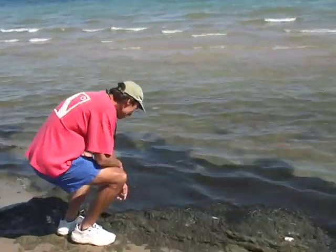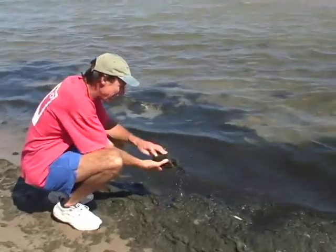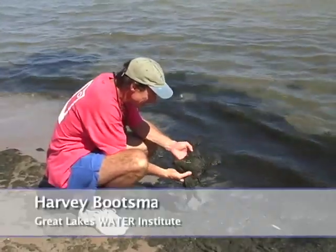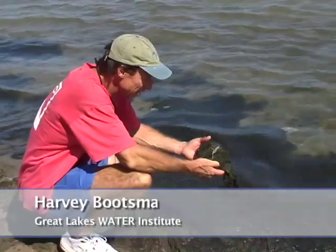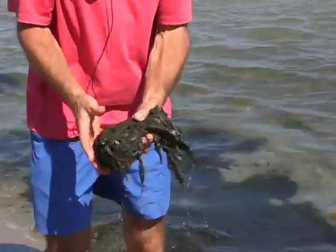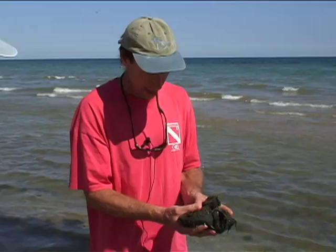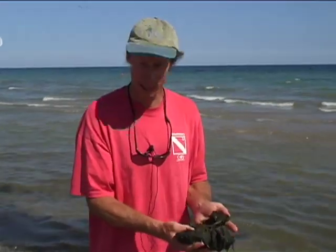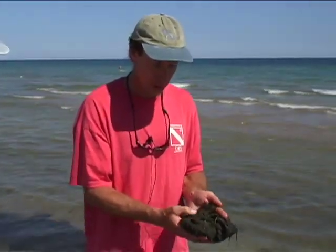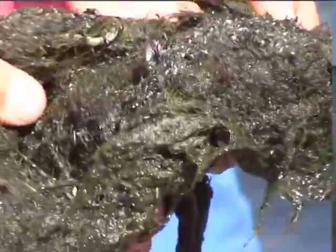Oh, here we can see a bunch of loose stuff washing up on the beach. There's a nice mat of it here. Dr. Harvey Bootsma is working to figure out what's causing the problem and what might be done about it. This is still reasonably green. Once it starts rotting, it turns more into a brown color, and kind of looks and smells like cow manure, and it can travel pretty far. You can be a mile or two inland and still get a pretty strong smell coming off of the beach.